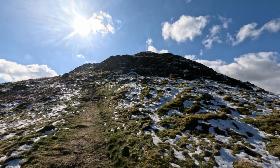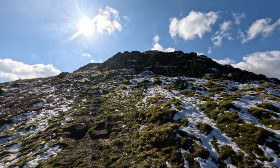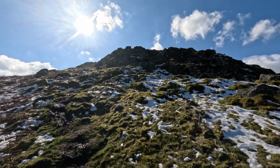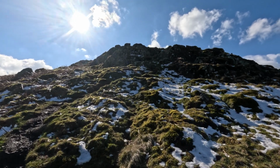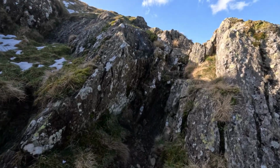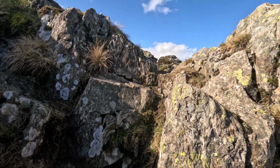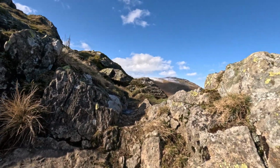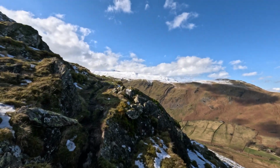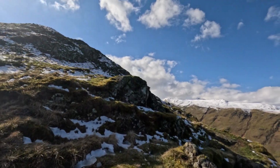This looks like it's the final push to the summit. Looks like it's going to be quite arduous. I'll just chip away at it, take my time. There's quite a few places on this walk that I would say are a bit of a scramble, so it's quite hard for me to climb up some of these things and record with the GoPro, but I'll try my best to get some good footage.